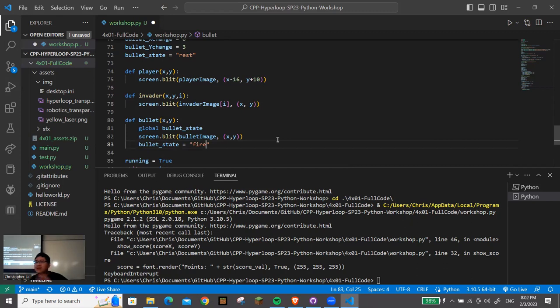Now, if we think of the game condition, the bullet only vanishes when it hits an enemy or if it hits the top of the screen. So when we code that part in, when it hits the enemy or hits the top of the screen, it will vanish, right? So we can go ahead and change the bullet state back to rest at that point, but right now we can keep it as fire.